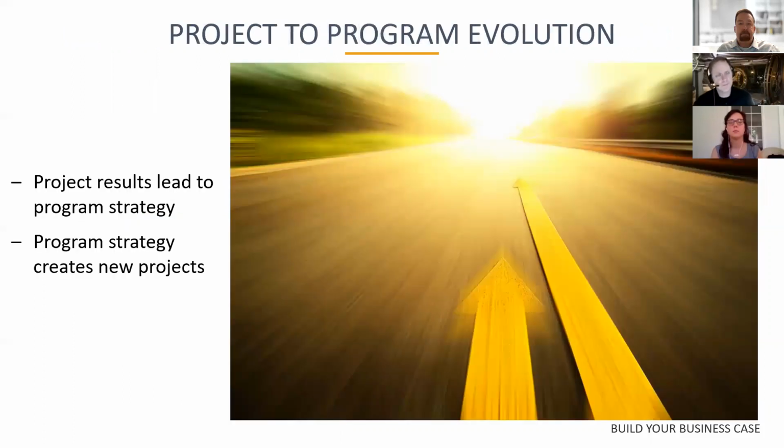At some point, the project is going to end. However, laws change, leadership changes, technology changes, the business requirements and needs of the overall organization might change. And you'll find that projects lead to program evolution, and program evolution will lead to future projects. You always want to keep that in mind and plan the eventual transition of critical elements from projects to your overall program management.